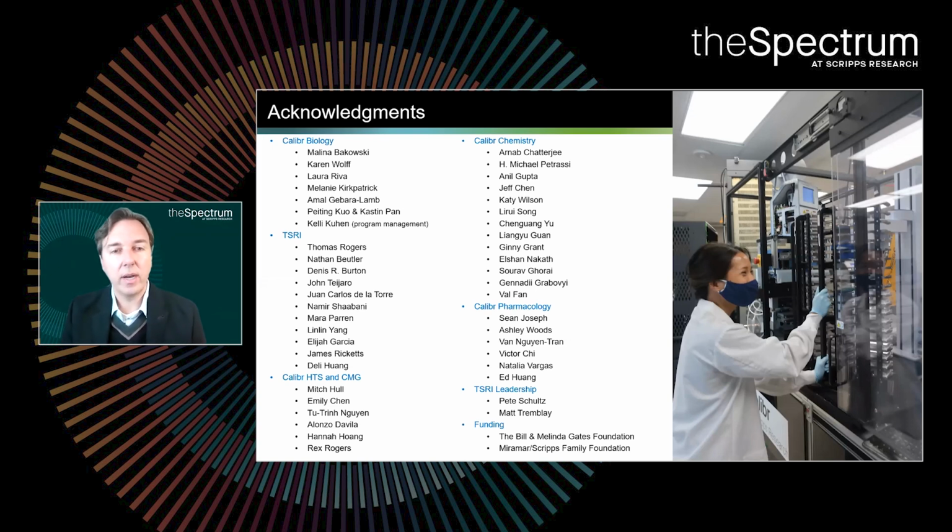And of course, to do any kind of drug discovery, we have quite a large network and infrastructure at Caliber, both on the HTS, CNG, chemistry side, which is led by Arnab Chatterjee, and pharmacology, Sean Joseph and Ashley Woods, as well as Mitch Hull. So with that, I'll end the talk, and I think we could transition to the Q&A.